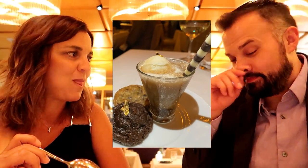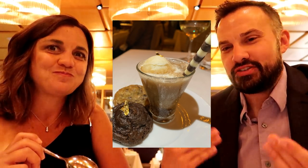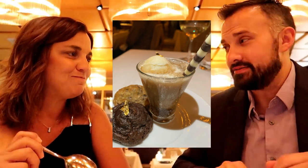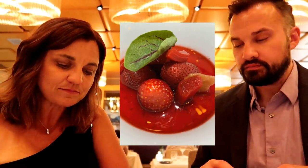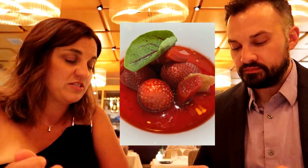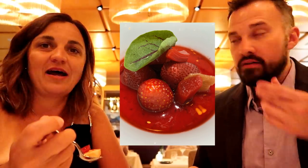It's so good because the ice cream being root beer flavored is super creamy, delicious. Oh, the cookie's warm. I don't care. Nuts do not belong in baked goods. I wonder if anybody else out there agrees with me. Comment down below. This is a very smooth, creamy panna cotta. The fruit is fresh. It's a very good palate cleanser. It is a great way to eat. It is not a heavy dessert at all.